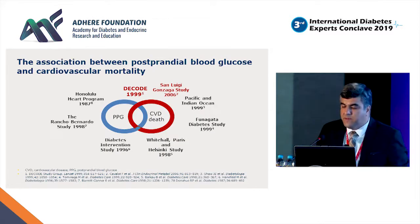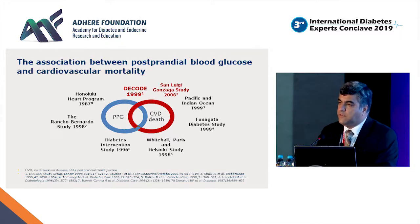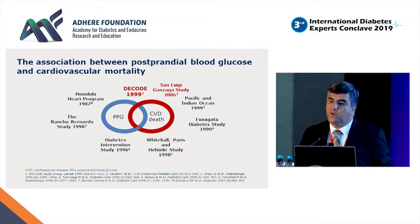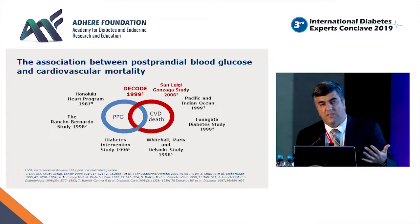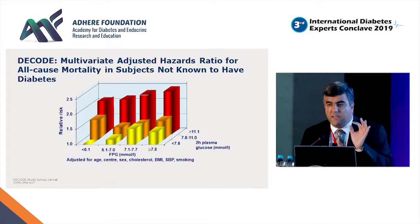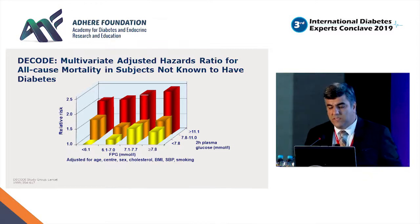The association between postprandial glucose and cardiovascular mortality has been established through various long-term studies. DECODE and the Gonzaga study are some of the popular ones. DECODE has been quoted very often for the connection between postprandial hyperglycemia and poor cardiovascular outcomes. What the DECODE study showed many years back is that at any level of fasting blood glucose, the higher the postprandial level, the worse the long-term cardiovascular outcome. This has been adjusted for age, center, sex, cholesterol, and all multivariate factors. At any given level of fasting glucose, the higher the postprandial value, the worse the outcome.